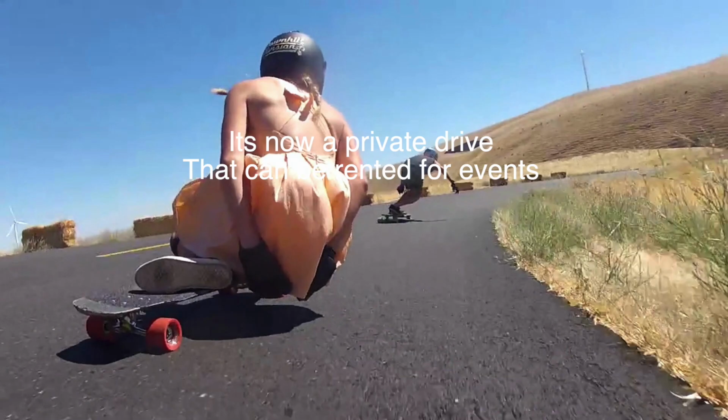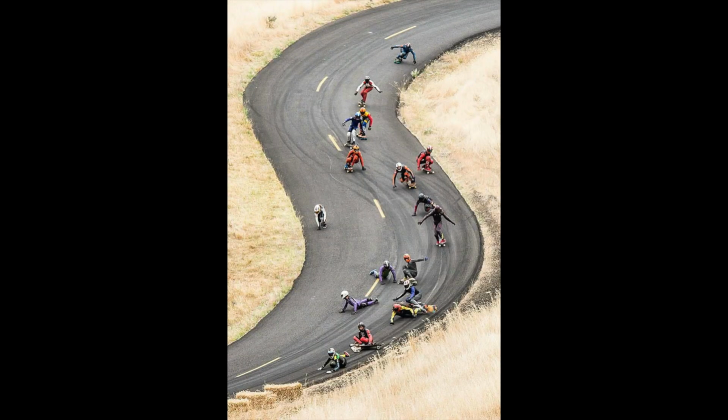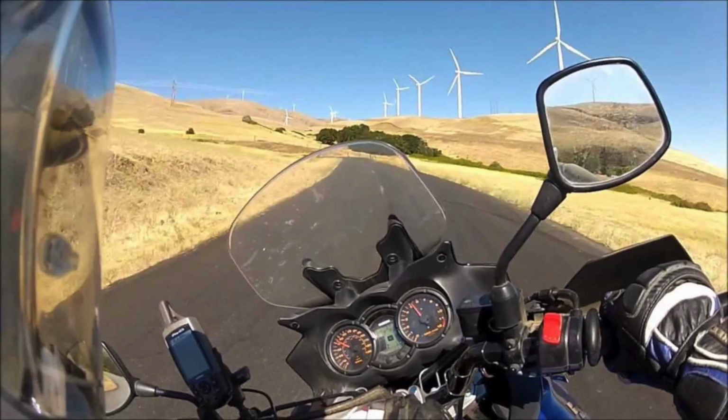It's well paved. The road is full of switchbacks, very sharp corners with steep drop-offs. But like I said, it's well maintained.